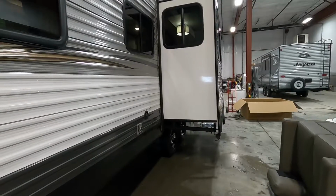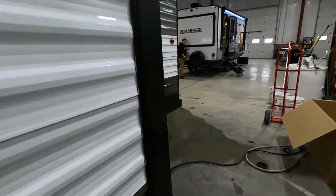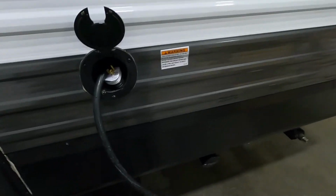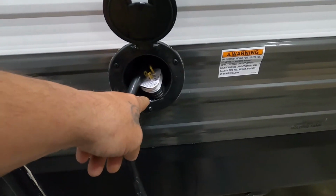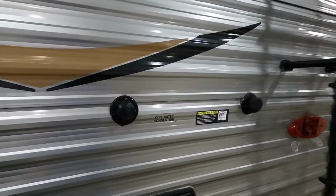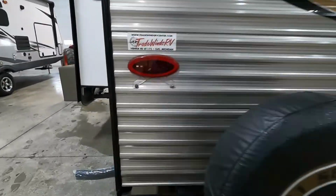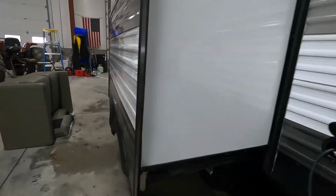Now I want you to think about where your water and power hookups are going to be. Power is located behind your slide, almost to the rear of your off-campsite side. And your city water connection for the campsite is going to be right on the end of your unit on the back side. So park accordingly so that you can utilize the facilities at the campsite.